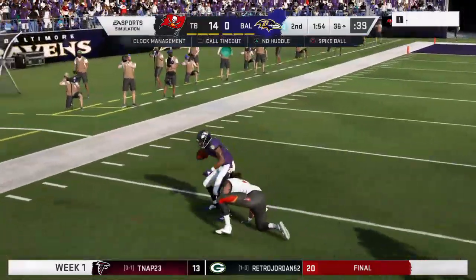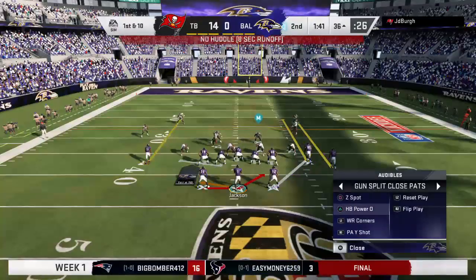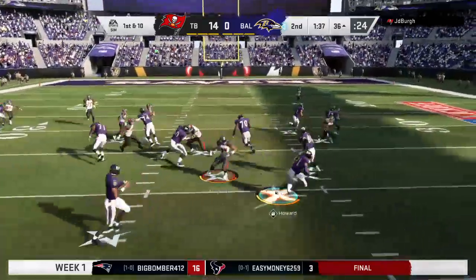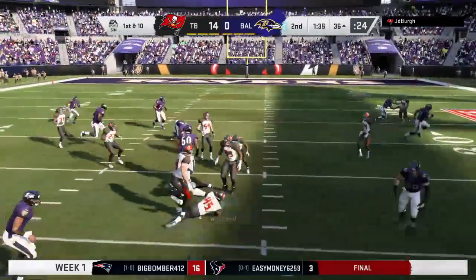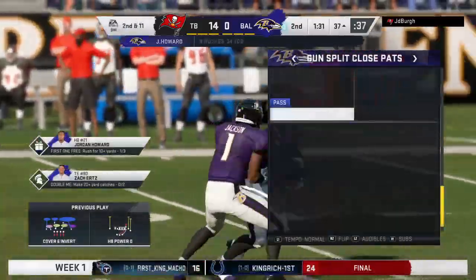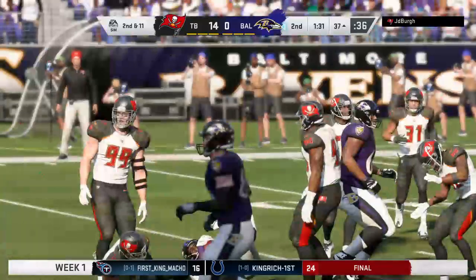Oh, he got position on him, and he pulls it in. 15 yards on the play, first down. On first down, they run with Howard. And he'll lose yardage on the play back at the 37-yard line. That's going to go as a loss of 1 on first down.